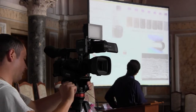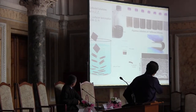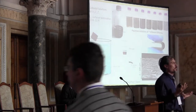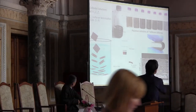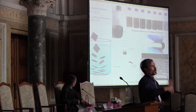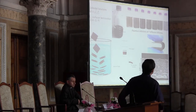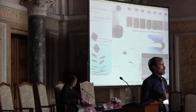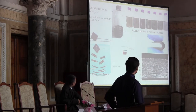You can form colloidal solutions, then you can filter these colloidal solutions. Not very well displayed on the screen, but basically my idea here was to show you a filtration apparatus. Simple filtration apparatus with a funnel. You can filter the colloidal solution and produce crystalline MXene membranes. This is one example of this membrane. Depending on how many repetitions you have, you can increase the thickness up to 100 micrometers, and it's really crystalline and flexible. You can fold it, you can bend it. It doesn't crush. Okay, next slide.